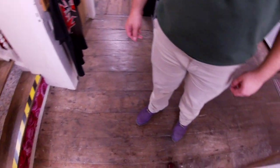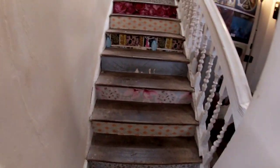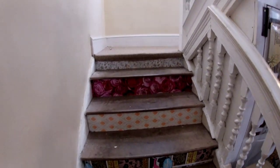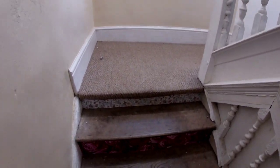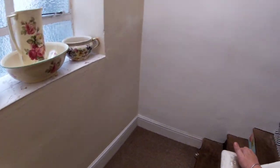Now that's one of the reasons I'm filming in here, because the floor's really weird. Well, not weird, it's just old and knackered. And the thing I really want to show you is the stairs upstairs. Not these stairs. Further up. They're crazy.